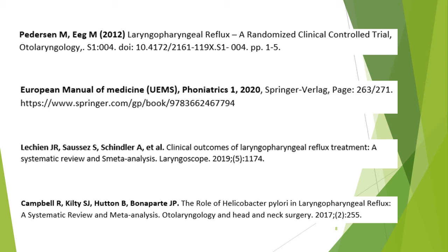On the subject of diet, Deschamps concludes in a 2018 review and meta-analysis. This meta-analysis supports a mild superiority of proton pump inhibitors over placebo and the importance of diet as additional treatment. The relationship with Helicobacter pylori is discussed by Campbell in a 2017 review and meta-analysis, in which it is found that Helicobacter pylori eradication therapy has been successful at significantly reducing some of the symptoms of laryngopharyngeal reflux.